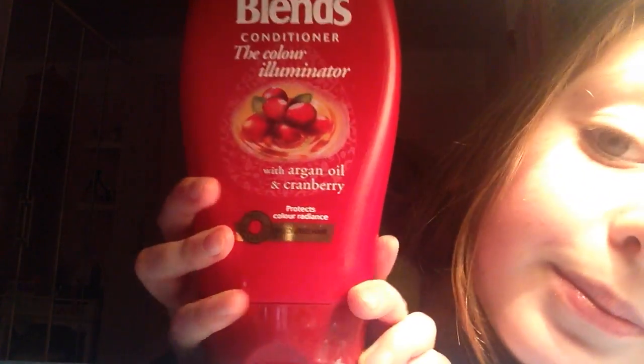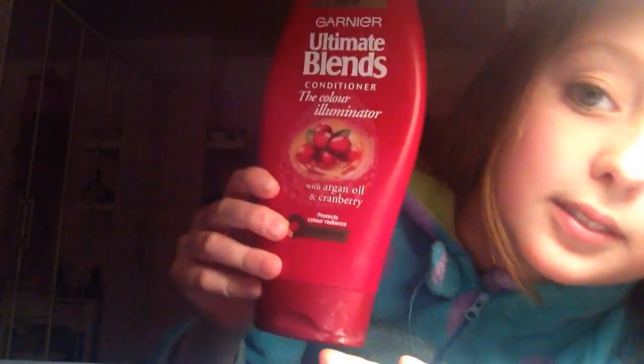Okay, so now we're going on to products. So number one is this conditioner. This is gone, but this is a new Garnier Illuminated Blends Conditioner, the Colour Illuminator with argan oil, agave oil and cranberry. This is what it looks like.